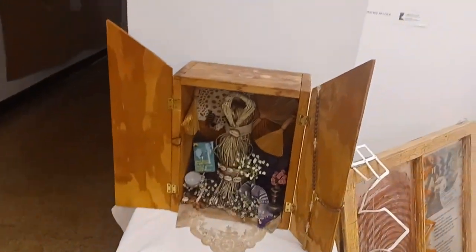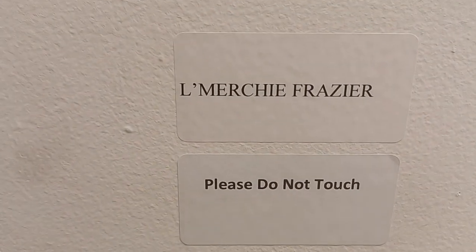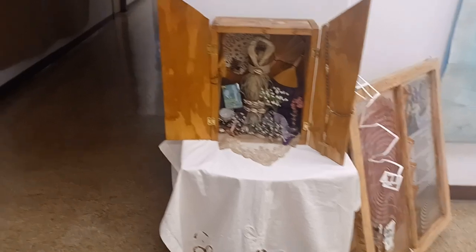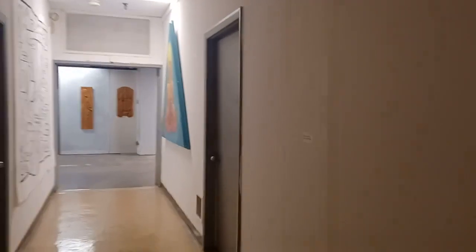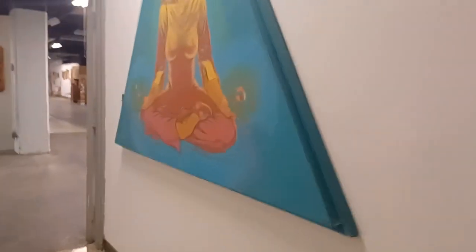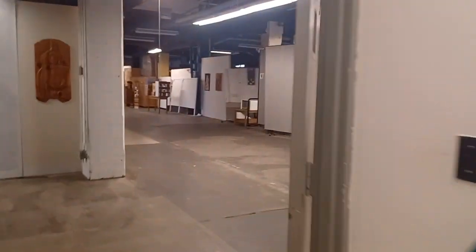Let's follow the wall around so you guys can see what I'm seeing. Just follow the wall and you see all the talented people that have done a lot of artwork here. It's pretty spacious, so you just have to get what you see.